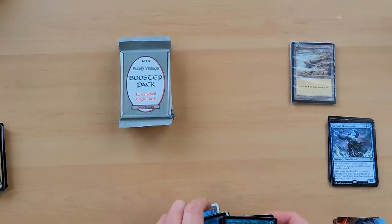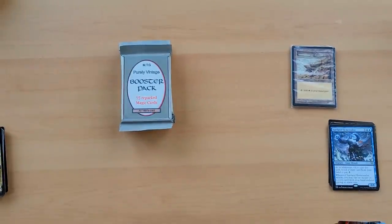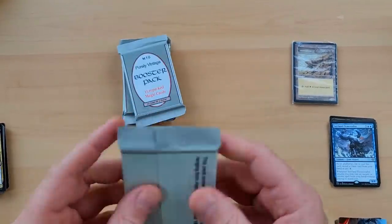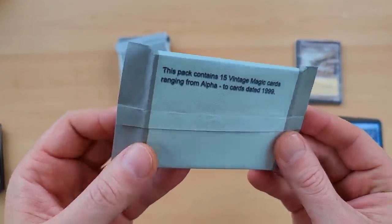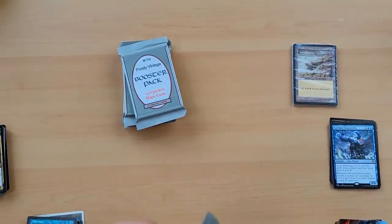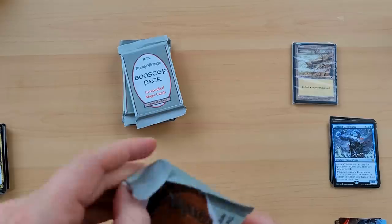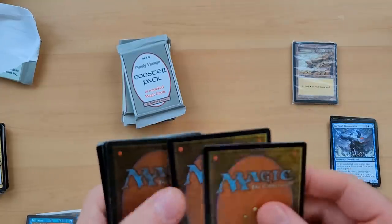Ugh. Okay, first pack. I think that Oasis, is that like our rare? This pack contains 15 vintage Magic cards ranging from Alpha to cards dated 1999. Well, in this, we do not hit any Alpha cards. Can we pull an Alpha card here? So if the rare is that first one, then I think I'm going to do it like this.